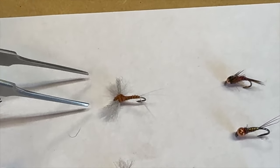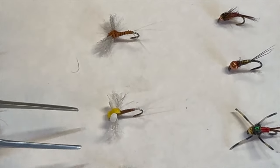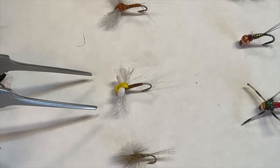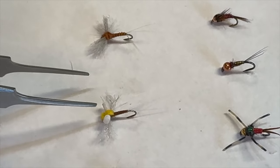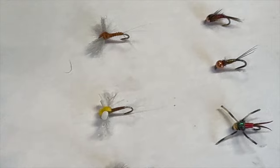This is a CDC spinner here. This is a dime piece spinner. This is a newer pattern with kind of this foam cap and real high viz. So that's been a really nice fly for us.